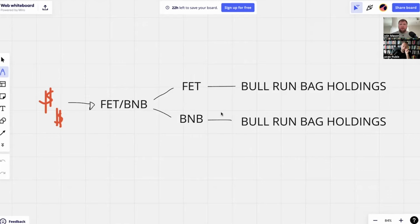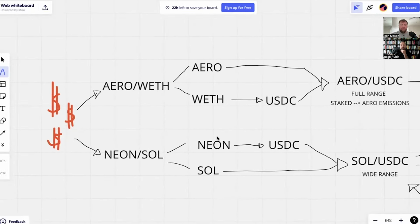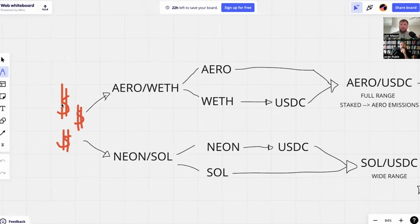So that's one strategy you can do. And I would say that was 90% of what I've been doing over the last 6 months. But I've really started to take this up a notch, and this is really what I wanted to show you today: I take some fiat, which is what I've done. I've opened up positions in Arrow Wrapped ETH.